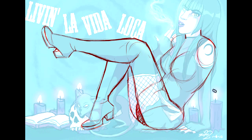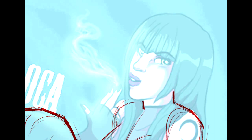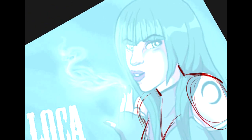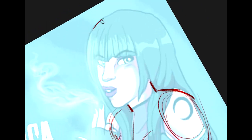Alright, let's move on to the face. Let's not be that close. There. Oh, and as usual, the image came to me kind of small, so I had to make it bigger so that we had something workable, and in doing so, the lines got blurred.